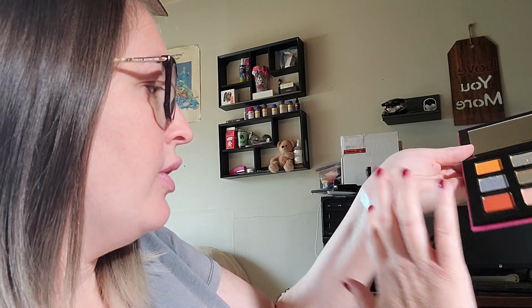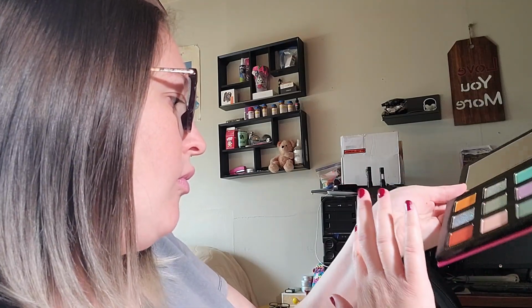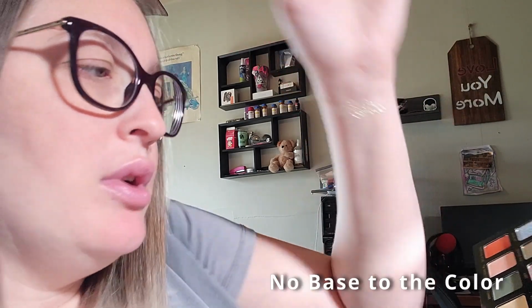Ooh, they're very smooth. So the first shade is Mauve. I don't know if you can see there, it's very pretty. It's kind of a glitter-ish, if that makes sense. It's kind of a translucent background with shimmer.